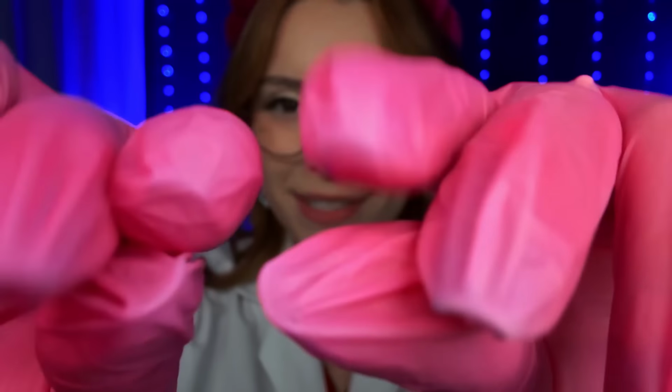Resist. Resist. Good. And now I'm going to ask you to raise your shoulders. I'm going to put pressure on them, and I want you to resist me pushing down on them. Ready? Let's go. Resist. Resist. Very good. I'm going to test your sense of smell now. I have 4 essential oils. I'm going to ask you to take a quick guess what you think these essential oils are. Are you ready? Please close your eyes.